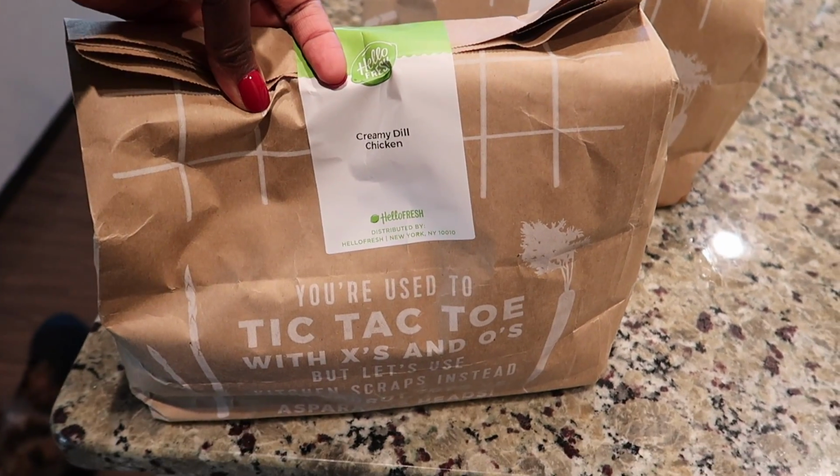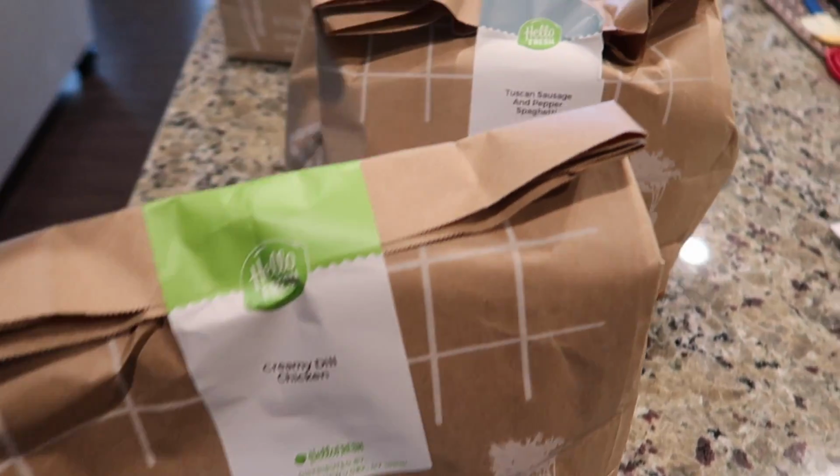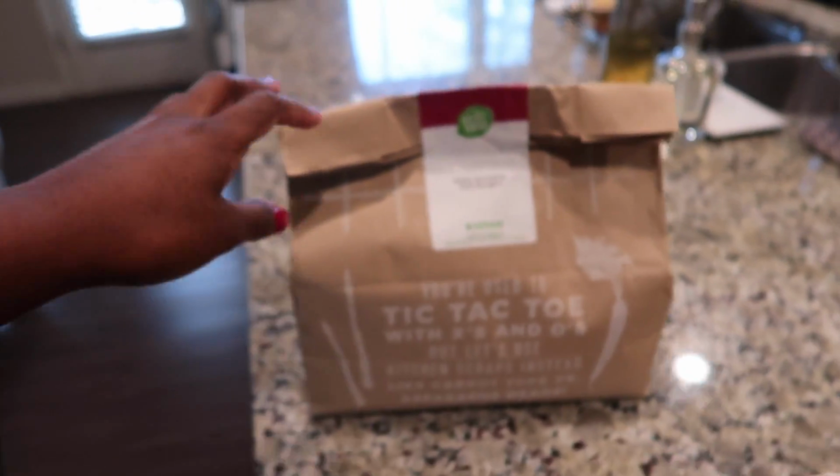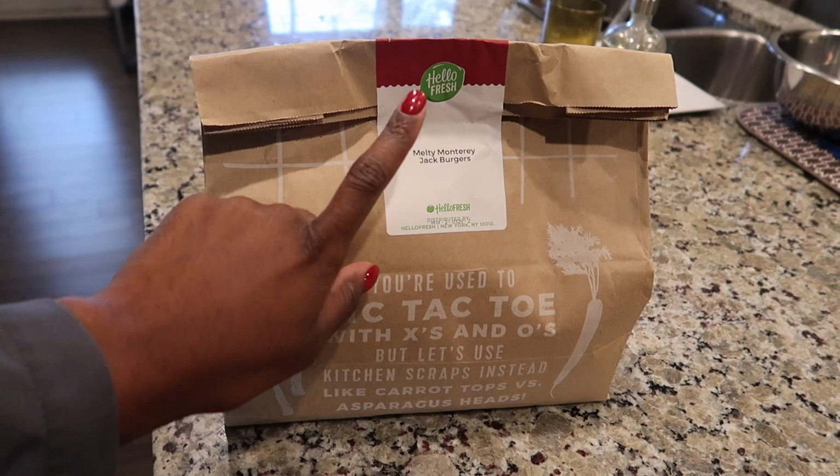So it looks like creamy dill chicken, Tuscan sausage and pepper spaghetti, and melty Monterey Jack burgers, which is what I'm pretty sure we're gonna eat tonight. But we will get into all of this after the packing stuff later. I just need to quickly put this all in the refrigerator, and then we can move on.